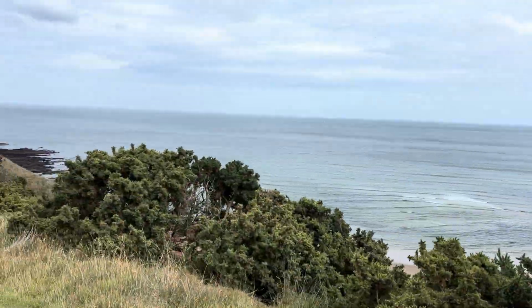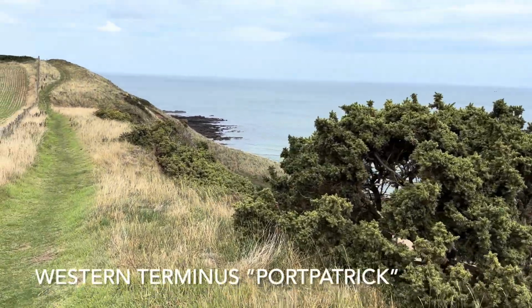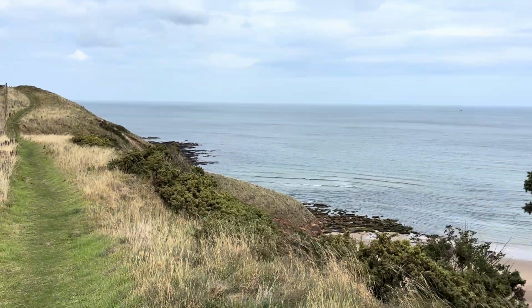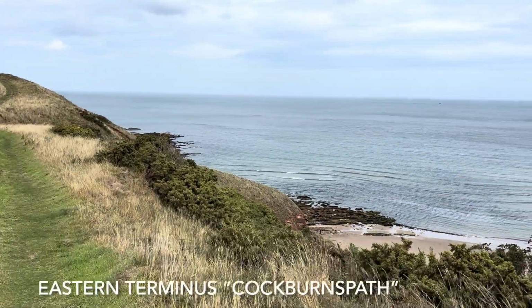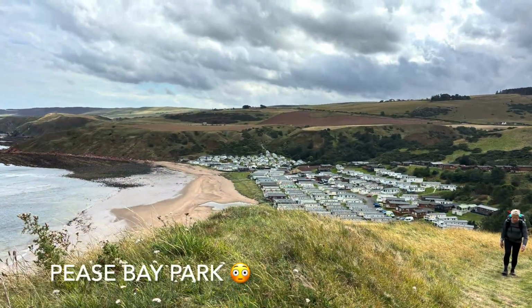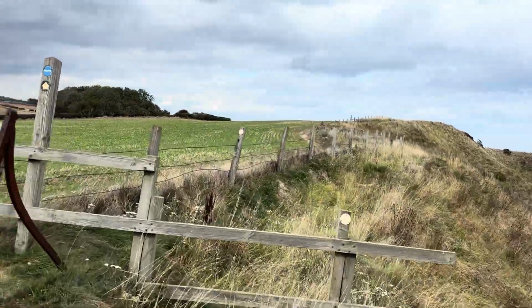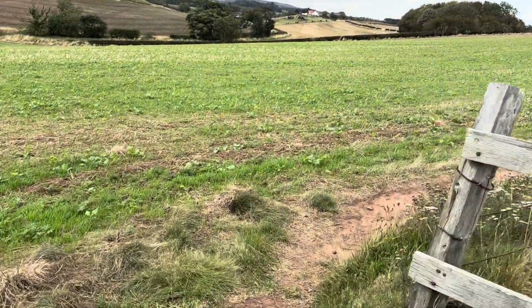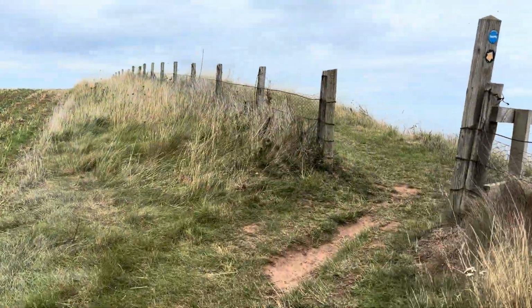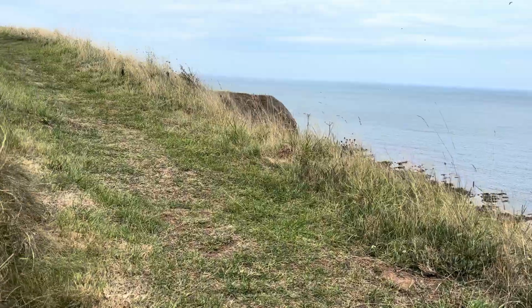There we are proper. From the Irish Sea at Portpatrick all the way across southern Scotland to the North Sea at Cockburnspath. I think the old path washed away, so it takes you inland a metre or so. And once we're past the last bit, we'll take you back to the cliff edge, because that's what you need.